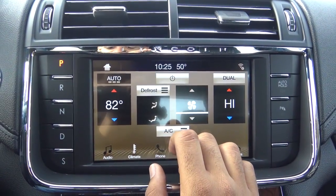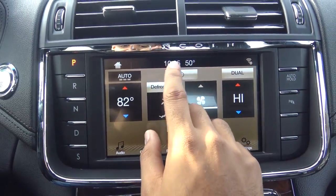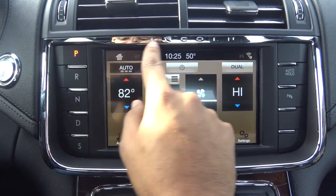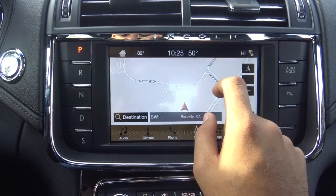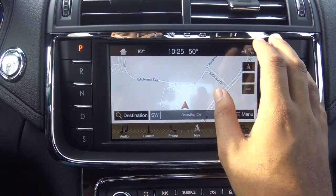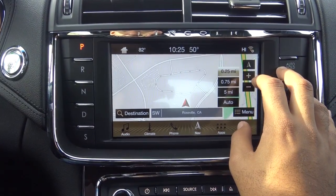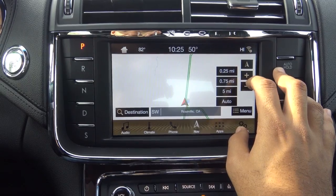And you can also control your climate functions from here if you don't want to do it by the buttons down below. Up here, it'll also display your digital clock as well as your exterior temperature readout. You also do have onboard Wi-Fi on this vehicle. Coming to your navigation system, the map quality is pretty good, not too shabby. Does display live traffic as well as your points of interest, all that good stuff.